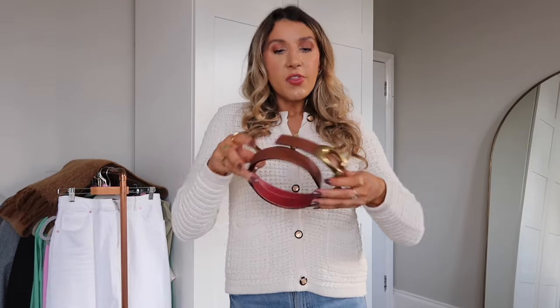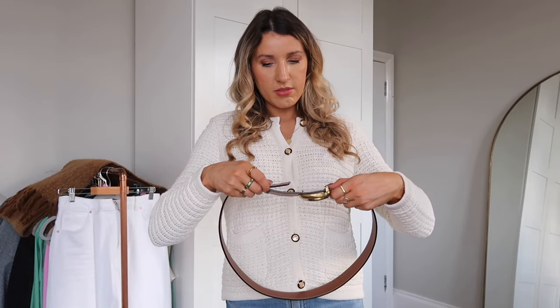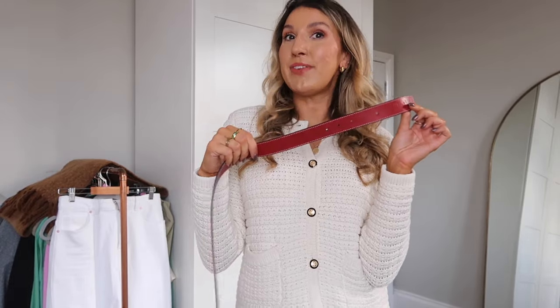And then I would also recommend a tan belt as well. This one's actually from Coach and I really like this one. I think it's very timeless. This one is also, I think, reversible, is it? From memory, I haven't actually worn it that way. Maybe I should, because I feel like this red color is very trending for autumn and winter.